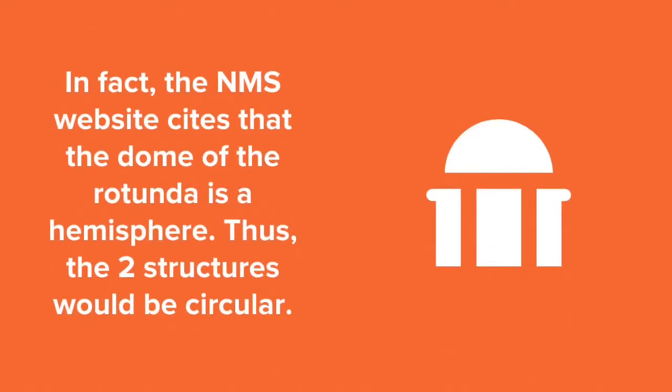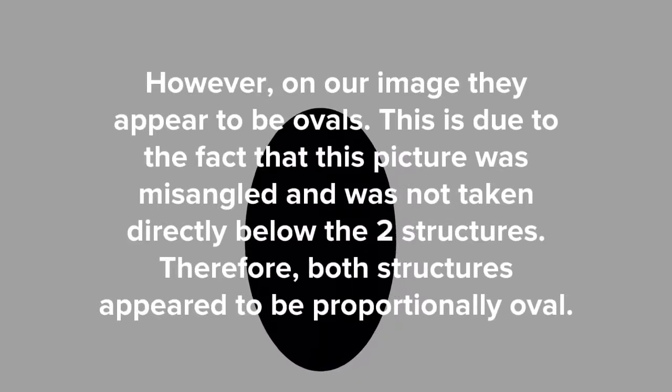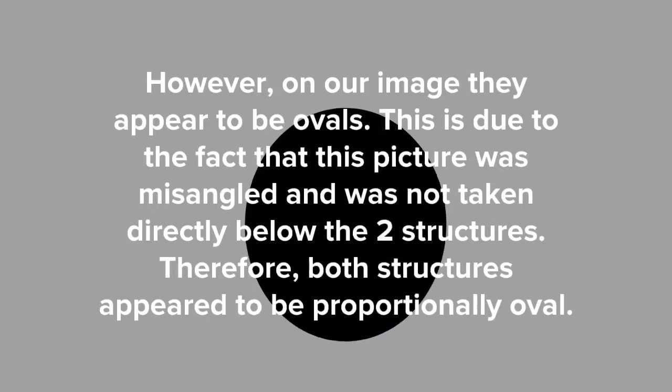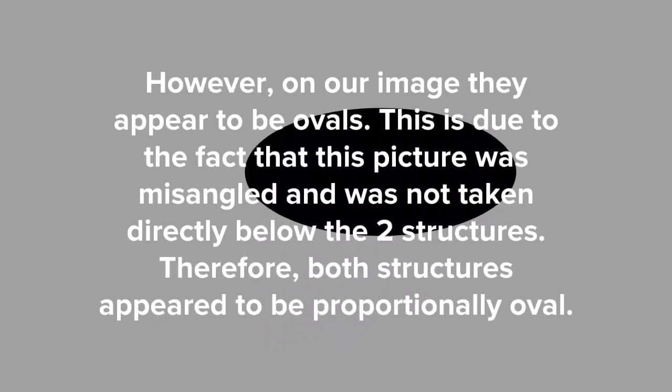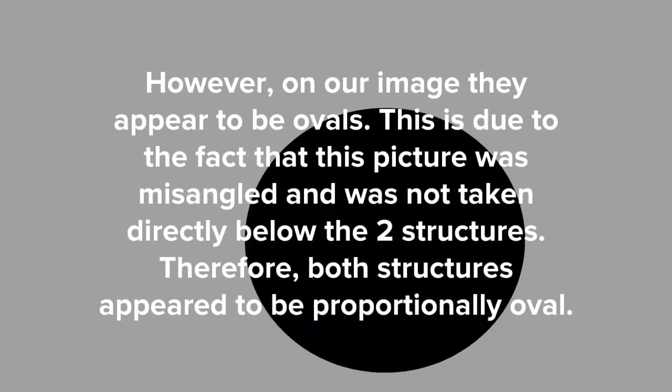In fact, the NMS website cites that the dome of the rotunda is a hemisphere, thus the two structures would be circular. However, on our image they appear to be ovals. This is due to the fact that this picture was misangled and was not taken directly below the two structures. Therefore, both structures appeared to be proportionally oval.